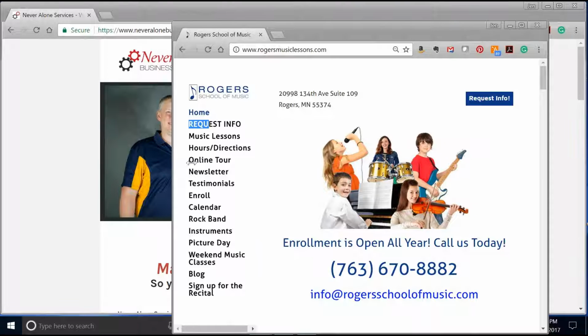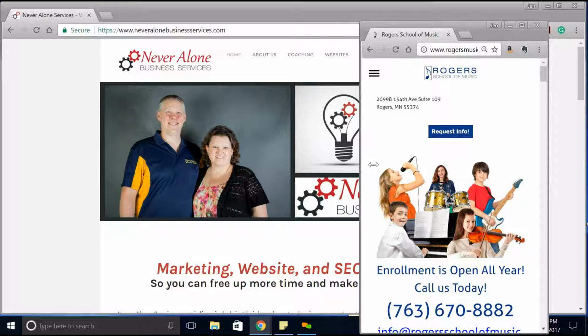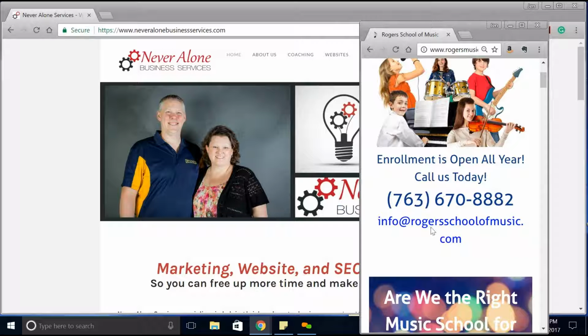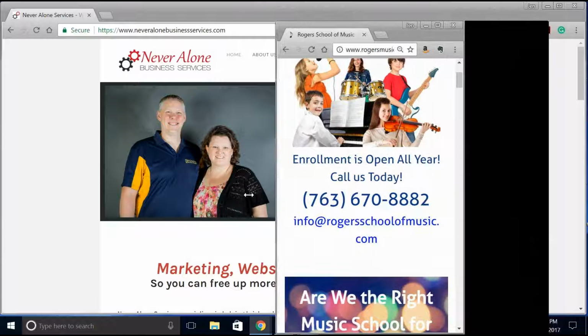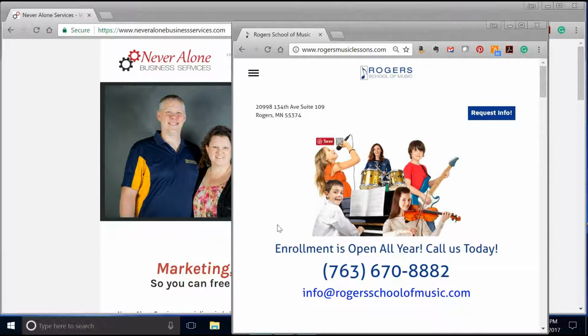So if we pretend like we're viewing this on a cell phone, do you see how it's just automatically adjusting? They can still click the address. They can still request info. They can still see our phone number, our email. That is super important. If they're on an iPad or a tablet of any kind, same thing, it's going to automatically adjust.